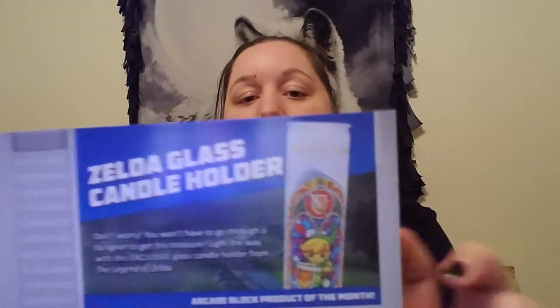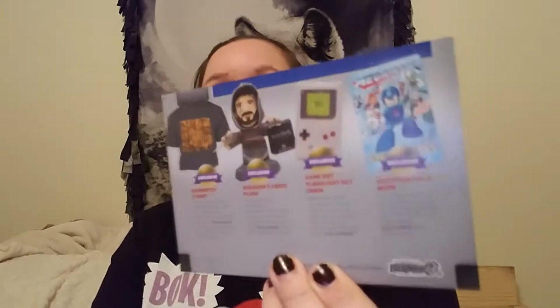Let's give it a look see. And of course, we got that Zelda glass candle holder. It is exclusive. The thing about Nerd Block is 90% of everything you get is exclusive to them. So I guess that's pretty cool. But yeah, we got that super awesome candle holder. We got that Overwatch t-shirt, that Assassin's Creed plush, that Game Boy light up flashlight keychain, and that Mega Man field guide. All of which are exclusive items to this box.